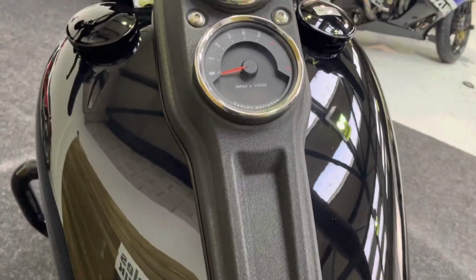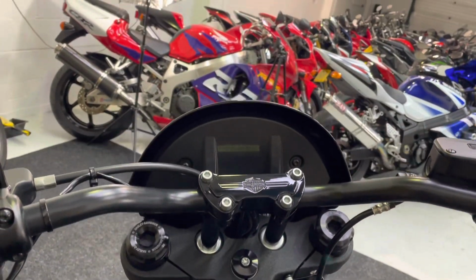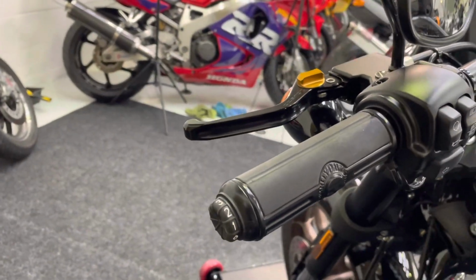There's those passenger pegs. They look like accessory pegs to me. I'm not an expert, but they do look like accessory pegs. There's all your dials and everything on the tank, and where the clock's where you think the clock should be. That's just your nose cone fairing. So those Willy G grips, they do look to be heated as well.